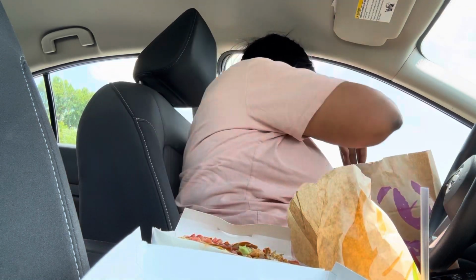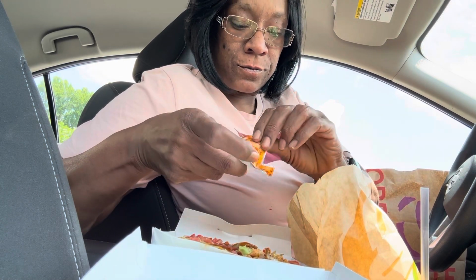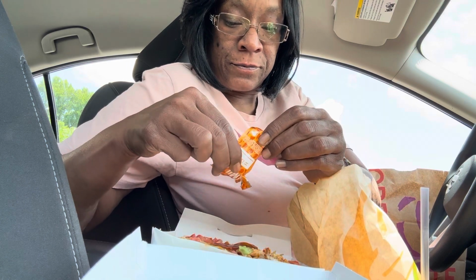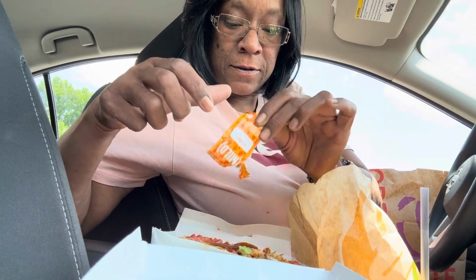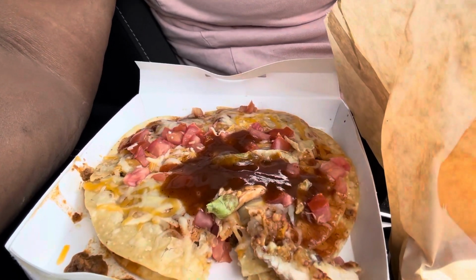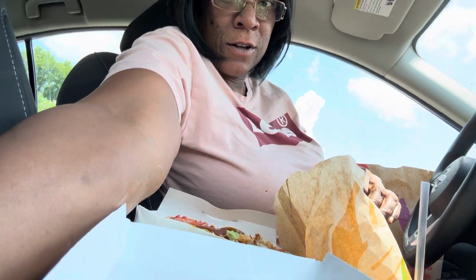I always tell them to give me a fork. I can't believe they literally just gave me 2 freaking napkins. Let's see. So let's take a look. Now you can see all the sauce I've added to it. I am so in love with the sauce. Okay.